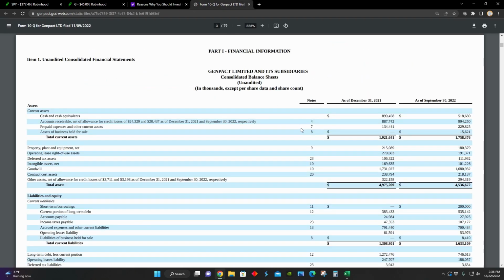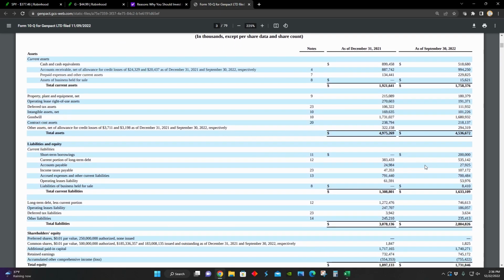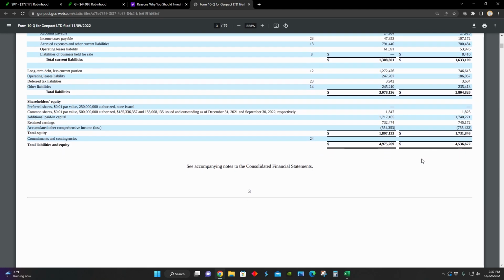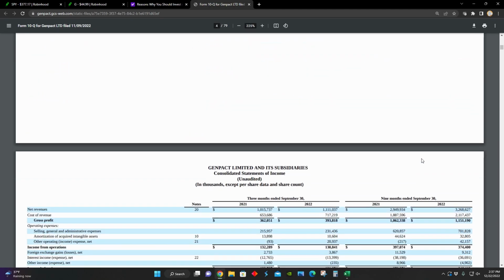So right here, we can see their balance sheet comparing their results for December 31st of 2021 to September 30th of 2022. And during that time period, total assets are down from $4.9 billion to $4.5 billion. Total liabilities are down from $3 billion to around $2.8 billion. And then total equity is down from a little under $1.9 billion to around $1.7 billion. But the retained earnings line item is actually up from $732 million to $745 million. So that is indicative of positive operating profits that are being accumulated onto their balance sheet.